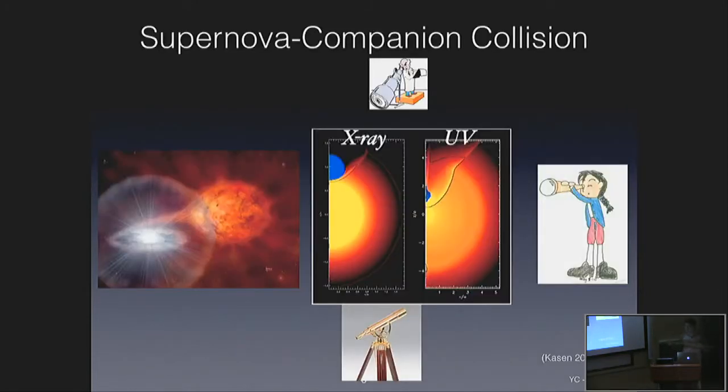Another interesting aspect of supernovae: imagine that the supernova explodes from a binary system. The companion star may still exist when the supernova explodes, so it's inevitable for the supernova ejecta to hit the companion star. According to a rough model by Dan Kasen, this collision initially produces a very strong X-ray flash on timescales of tens of minutes.